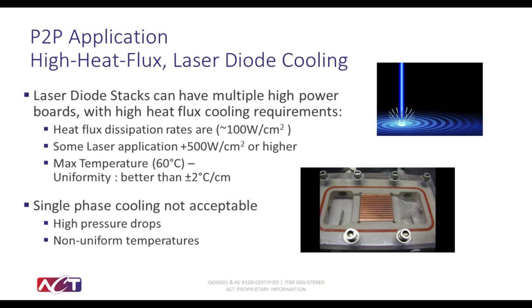One can see another example of a pump two-phase evaporator in the lower right. Flow is from left to right, and one can see the bubbles exiting the evaporator. The formation of the bubbles as the working fluid passes through the cold plate is confirmation that evaporation is occurring. Bubbling across the evaporator surface provides the high heat flux dissipation and temperature uniformity required for laser diode applications.